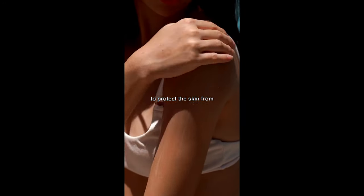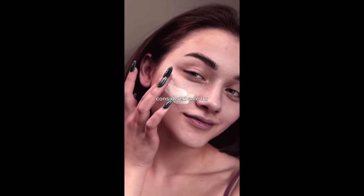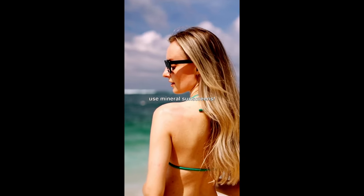Chemical sunscreens use UV-absorbing chemicals to protect the skin from the sun, while mineral sunscreens use natural minerals like zinc oxide and titanium dioxide to physically block UV rays. Mineral sunscreens are considered safe for daily use, while some chemical sunscreens have been linked to potential health risks, such as hormone disruption. Play it safe and only use mineral sunscreens.